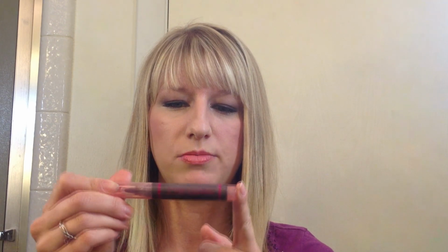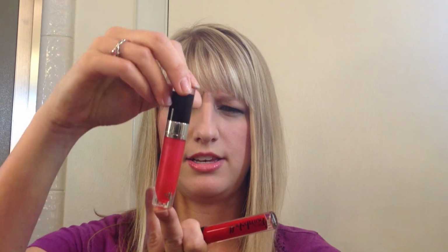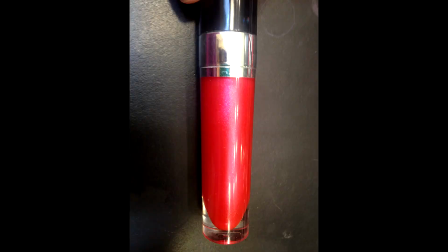Okay, now I have this cheek and lip stain from Josie Maran, and I do really like this. I've used this quite a bit. I feel like it's really versatile. And lip glosses. I have this kind of iridescent peach pink, and this was the MYGLAM packaging for MYGLAM, and I like this. I feel like it's a pretty color.